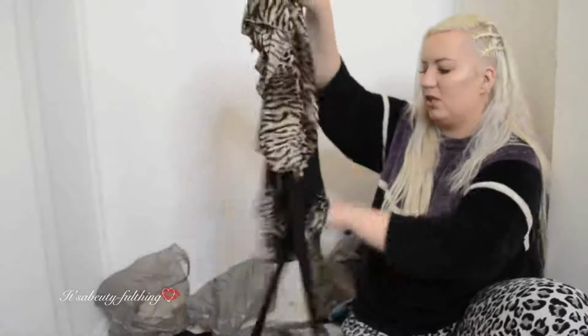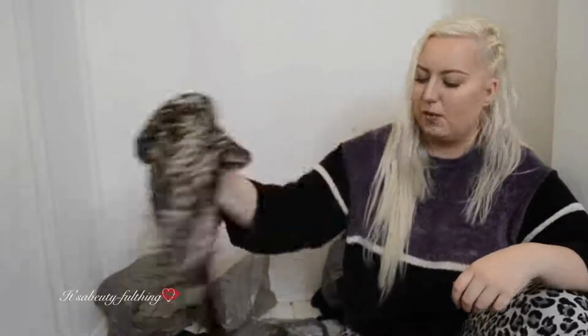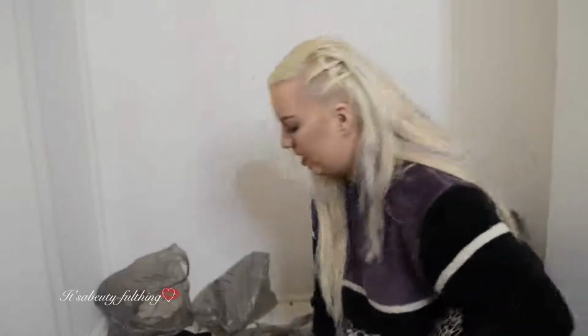Alright, this leopard print top, also faux. I might get some uses out of it. Yeah. Alright, so faux leopard print top I'm keeping. Bottom pair to my other bikini top, keeping. This bra, I don't know if it'll fit or not. 16B, I don't think I'm a size 16B anymore.